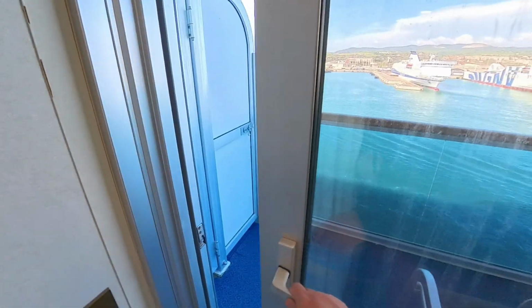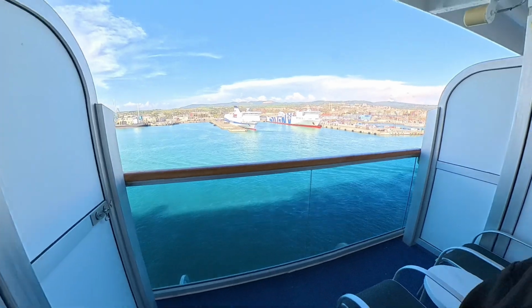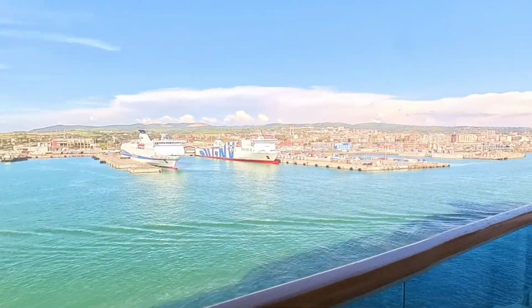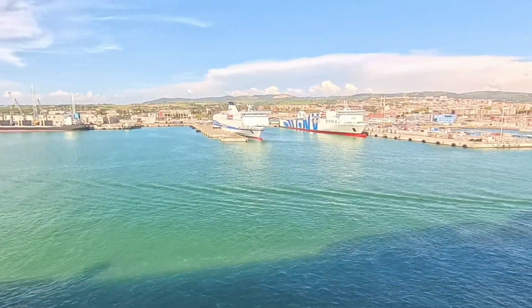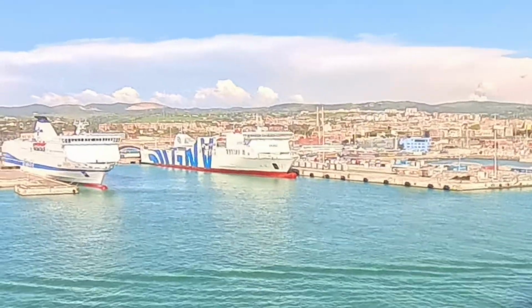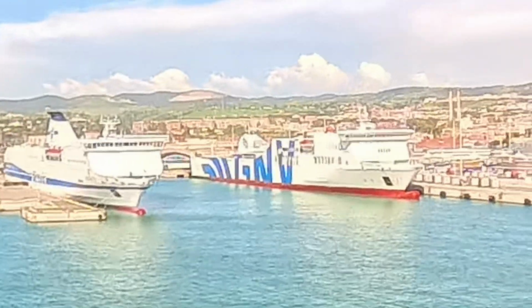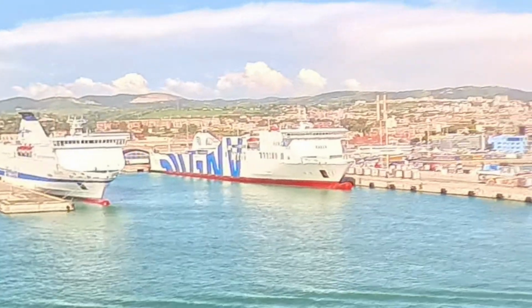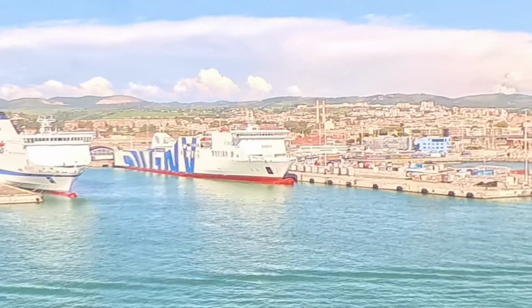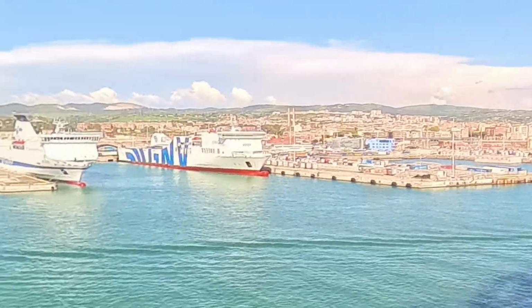here with a handle comes out, and we'll go outside. Hopefully not too windy to mess with the audio. So we walk right out, and currently still at the port, Civitavecchia. We have the big T ship over here. Tirrenia, I suppose is the name of that, if I'm pronouncing that. And see some of the other ships and activities.